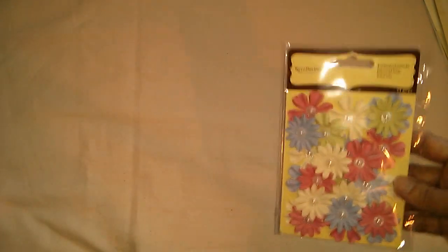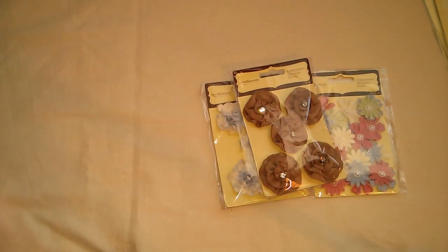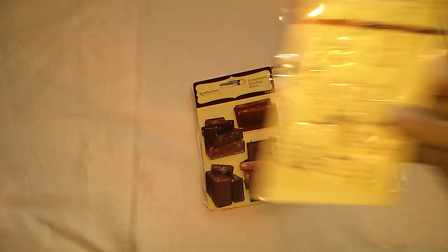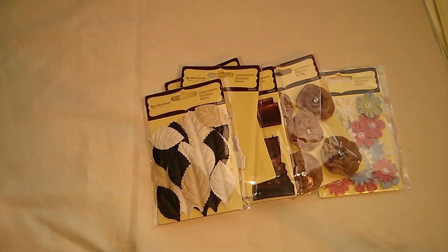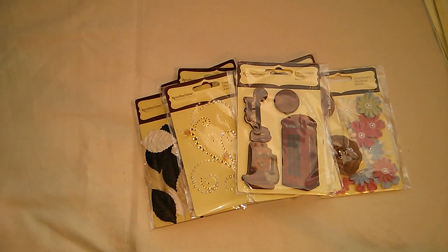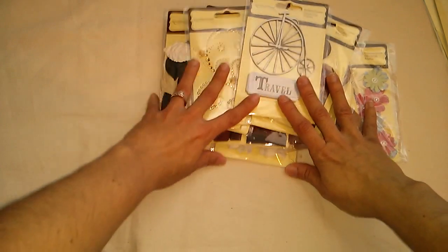I pick up this one. This one. This one. This one. This one. This one. All of these are $1.19. Another of this one. So these are ringing up for $1.19.